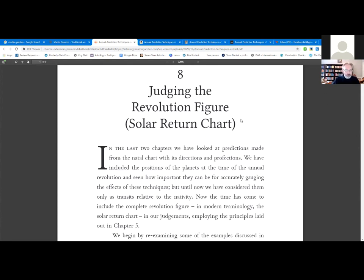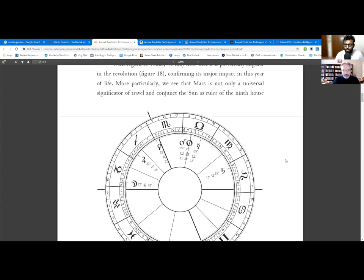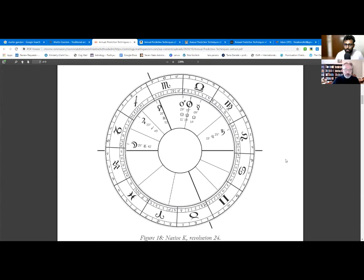So in the nativity, this is a Scorpio rising chart, and can you bring up the revolution chart there again? Right. Okay. So in the nativity, Scorpio is rising with Venus conjunct the ascendant, and Venus is now back at the end of Scorpio, more or less conjunct its natal position.